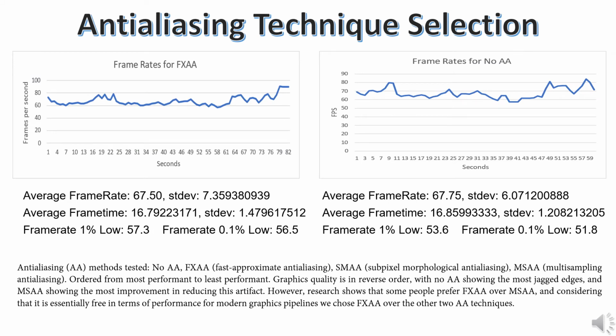As part of the balance between realism and performance, we had to choose an anti-aliasing technique that is performant and still visually pleasing. We tested 4 anti-aliasing options and found that fast approximate anti-aliasing was the best option. In terms of performance, there is barely a difference between the average FPS of fast approximate anti-aliasing and no anti-aliasing.